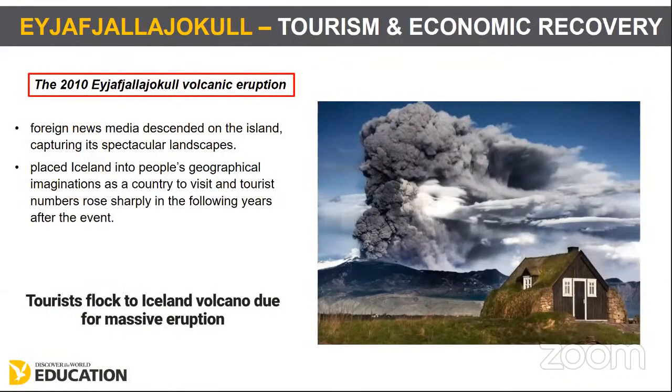Okay, so let's move on from the aviation and trade, and let's look at tourism. The 2010 eruption put Iceland firmly on the map as global news reported on the volcano and its impact, and indirectly the spectacular landscapes were suddenly shown all over the world. It showed everything that Iceland has to offer, and it really captured the interest.